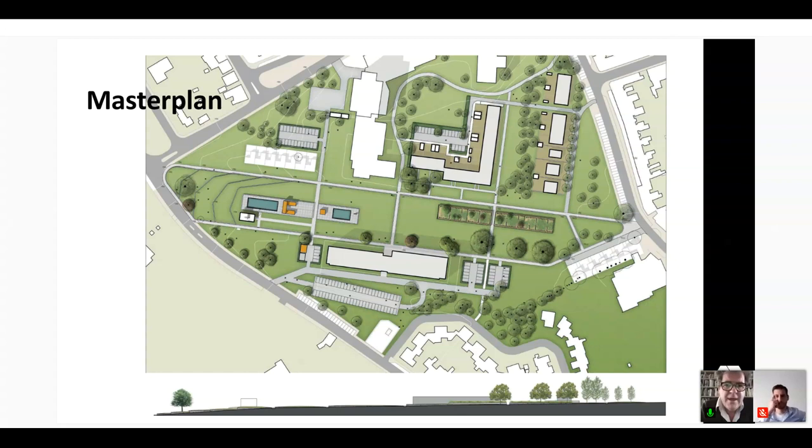of our site. And you can see it's very green. It's a car-free area. Only on the south side we have some parking, and on the streets around. And all the houses, all the dwellings, they're oriented on the park, and the park has all the social programs.